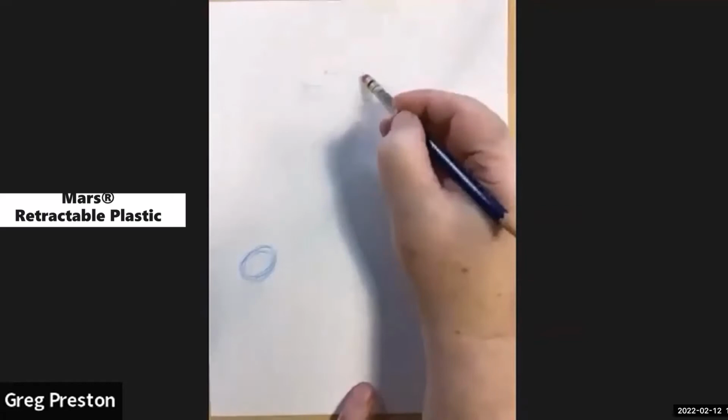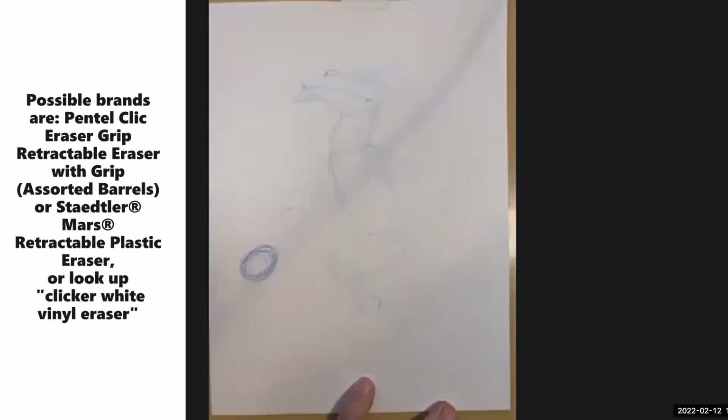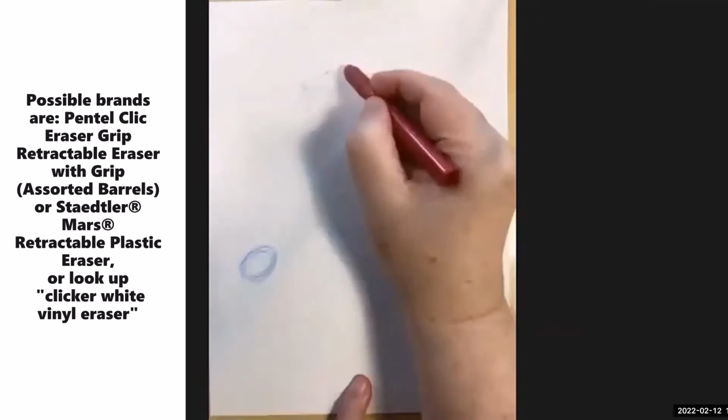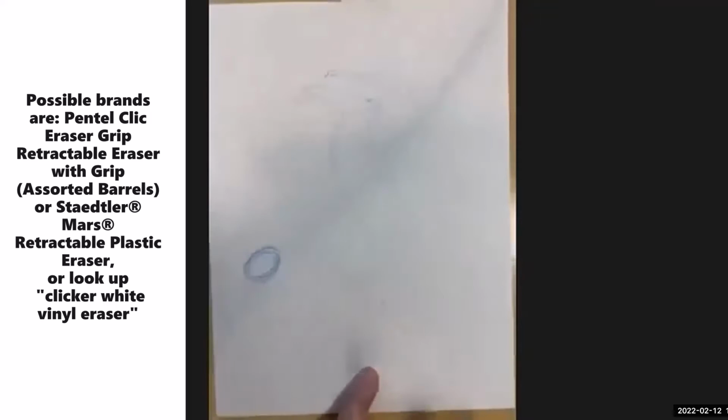Now, one thing that I do a lot, if I do erase, I like these clicker erasers. It's a white vinyl, and it does this. And you make noise, so I can always tell when I'm thinking in the studio because you hear that clicking sound a lot. Okay, so even if I come in and just lightly lighten that up a little bit more.